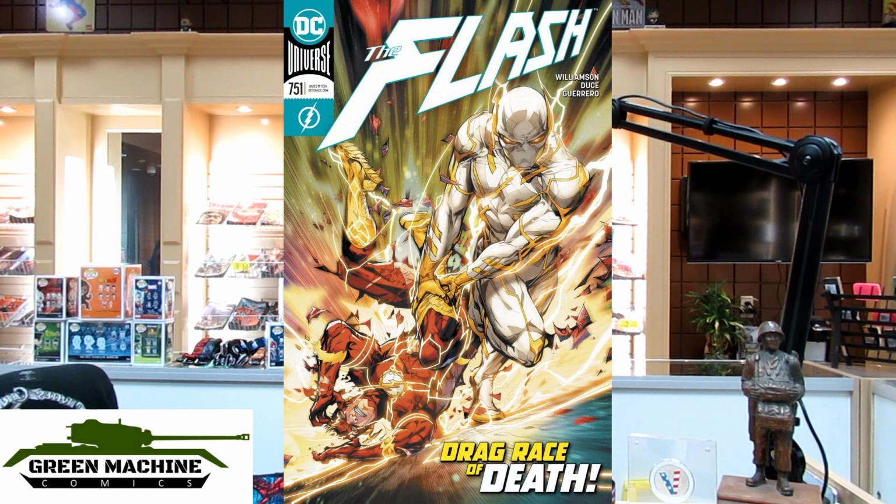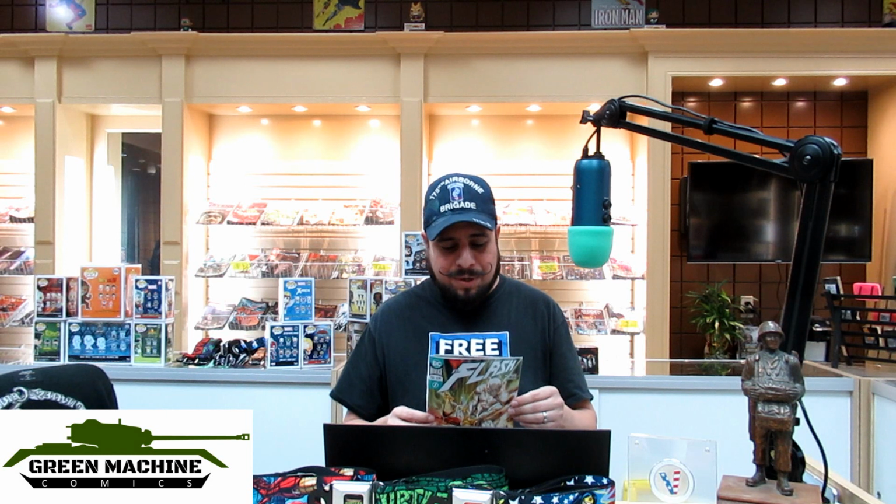Up next is Flash 751. This is the follow-up for the milestone issue 750, which I still have maybe one or two still on the shelf. Come down and grab it while you still can. Flash 751, good follow-up. This was a great read. We talked a lot about Godspeed in the last issue. Godspeed's back in this one. Definitely a Flash story, and I would highly recommend reading this if you're a Flash fan. Go!